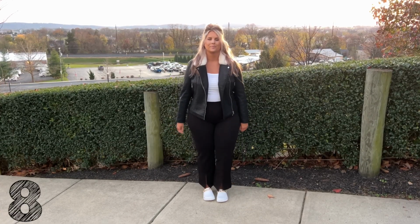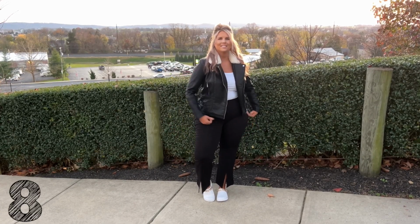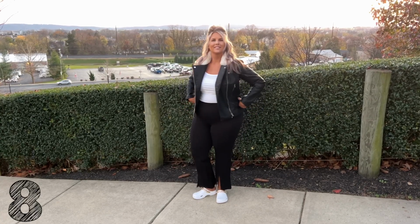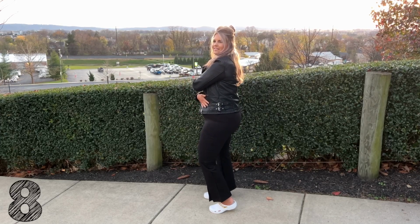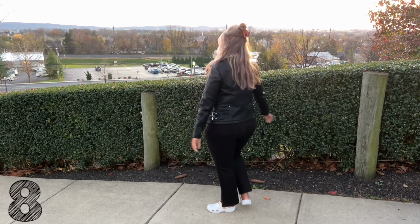Mark Allen faux leather Moto jacket with a faux fur collar. Look, okay, I don't need this jacket. I don't even know why I'm like this. I feel like I just wanted to see. I'm not really sure, and now I like it.